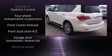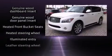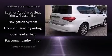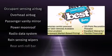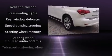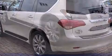Infiniti ensures the safety and security of its passengers with equipment such as front and side impact airbags, traction control, a panic alarm, and four-wheel disc brakes with ABS. Safety and maximum capability are assured via self-leveling rear suspension, which maintains optimal driving geometry.